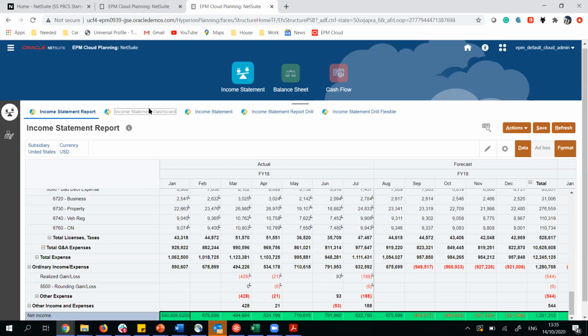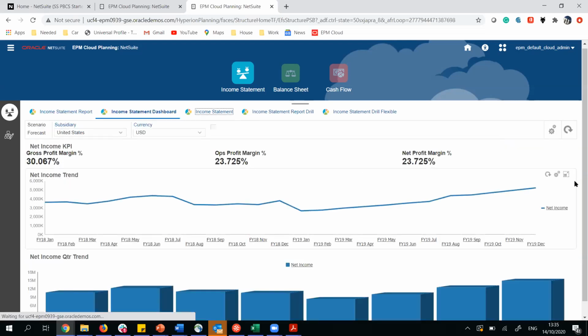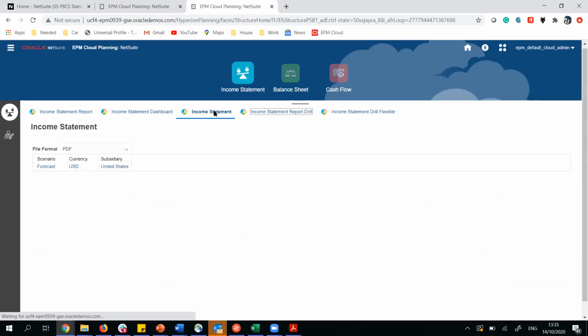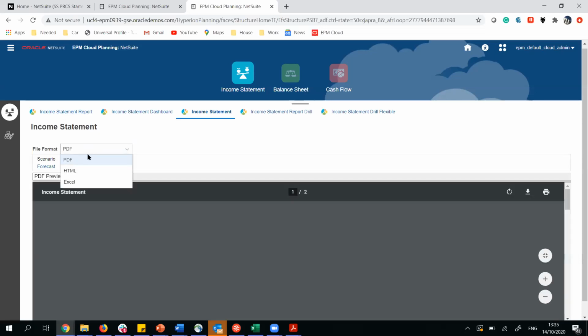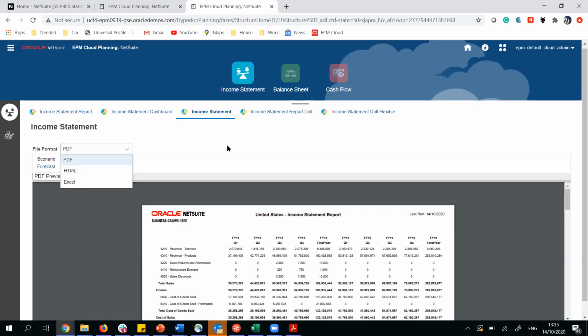Beyond this, we do have an income statement dashboard, all of which can be changed, edited, and reviewed in whatever way you would like to see fit. The next one is our income statement. This income statement is produced quite quickly in the background off of our income statement report. It can be produced in PDF, HTML, or Excel format for any of those board packs that you need to put together, and they can be aligned to be sent out at the end of each week, month, and so on and so forth.